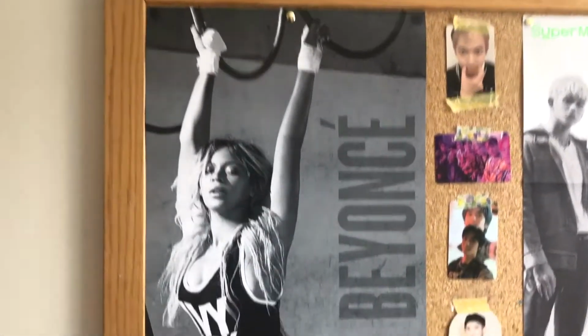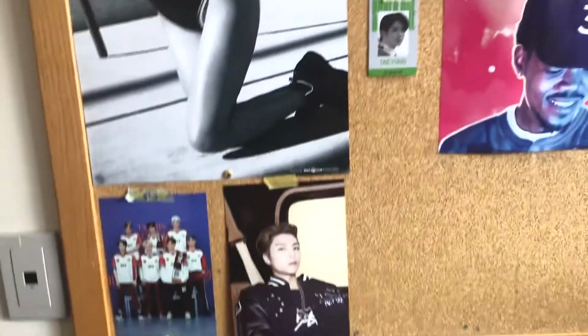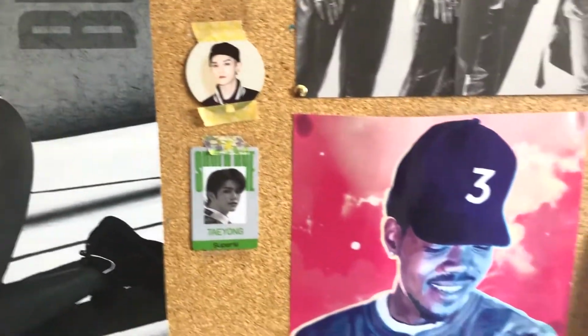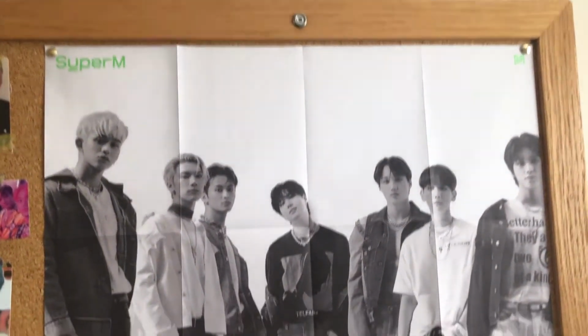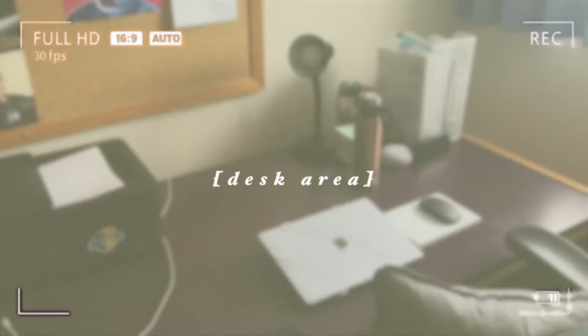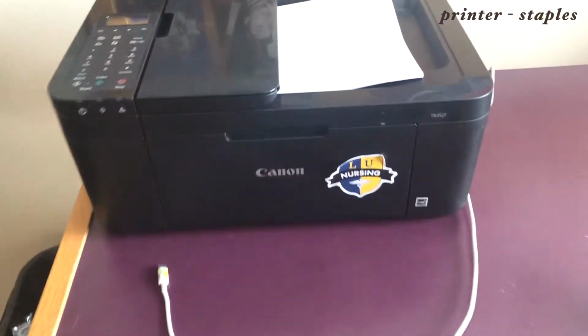My bulletin board has some posters I got from like a fair last year, and then all my photo cards from my K-pop albums, and then the Super M poster. Sometimes I just pin important notes to myself too. I live on campus, so the furniture that I have is not the cutest, but we make it work.